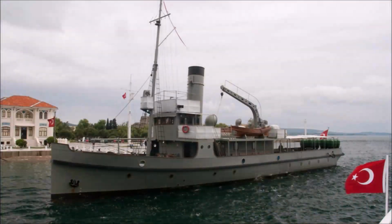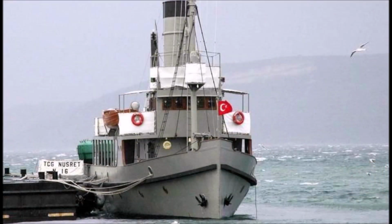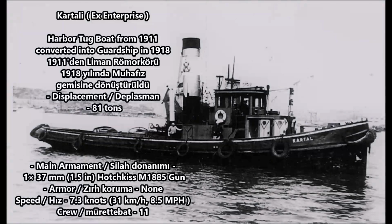Another surviving ship from the old Ottoman Navy is not actually a warship, but is a harbor tug. And this tug also took part in the Turkish War of Independence, which lasted from about late 1918 until about 1922-1923. And that ship is the Cartali. This was a Turkish harbor tug that also served as a guard ship during the last years of World War I and as an improvised gunboat during the Turkish War of Independence.